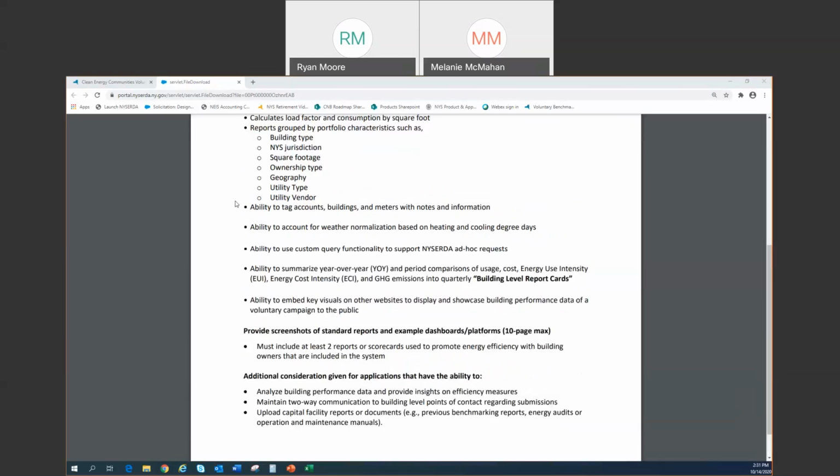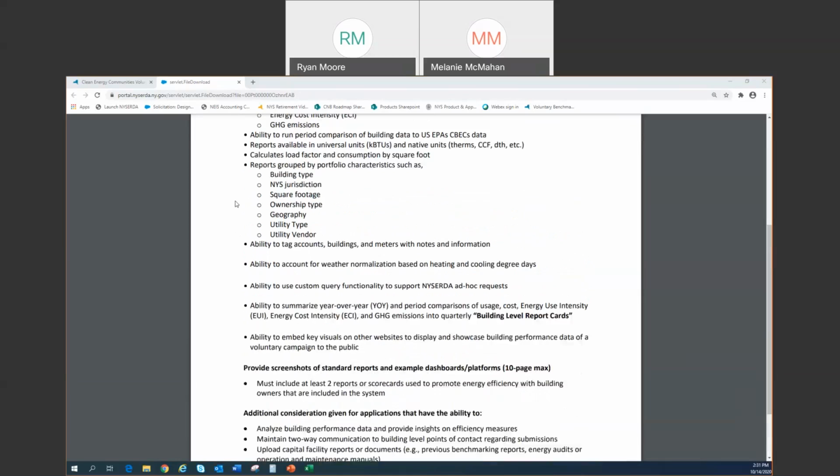And we also, in the aggregate or at the portfolio level, need to be able to, from a program management perspective, report on buildings in the system from a New York State jurisdiction level. So these need to be able to be grouped by municipality essentially. And we'd like to be able to filter reports based on square footage size or ownership type or other geography, or utility vendor, et cetera. So that's why some of this information is in here.